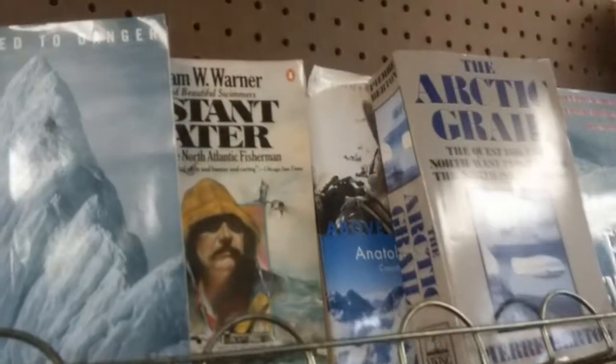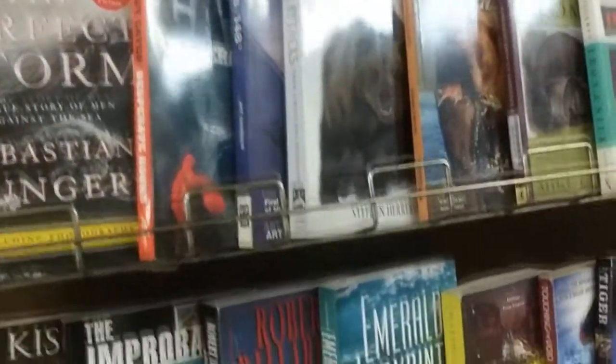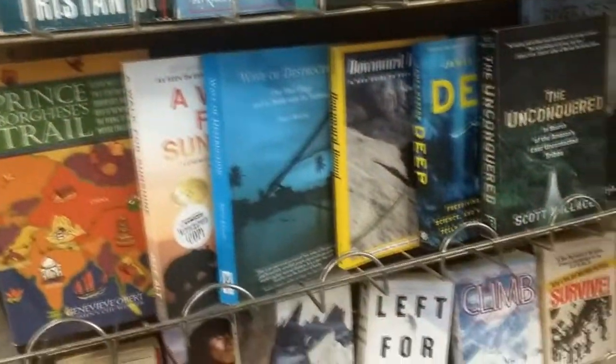Of course. So these are adventure books. They're about people who do things and almost get killed, but live to tell about it, so they write books about it. Some of them do get killed, so somebody else writes the book. And most of these people are men, I must admit. Very few books about women.